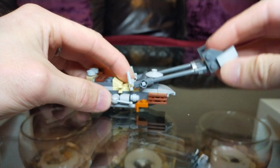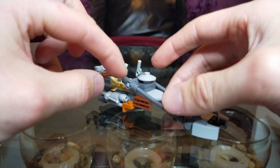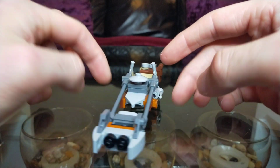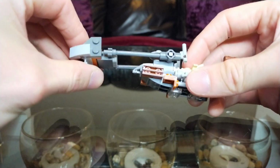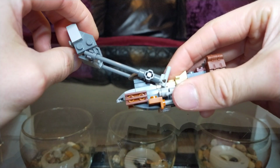But I will say another nice part is the way they have this angled. They have these kind of weird angle pieces, and they hold the poles there, and it all moves freely there.